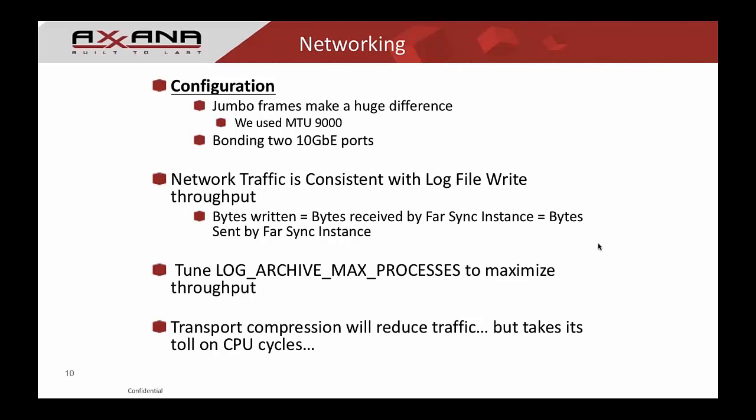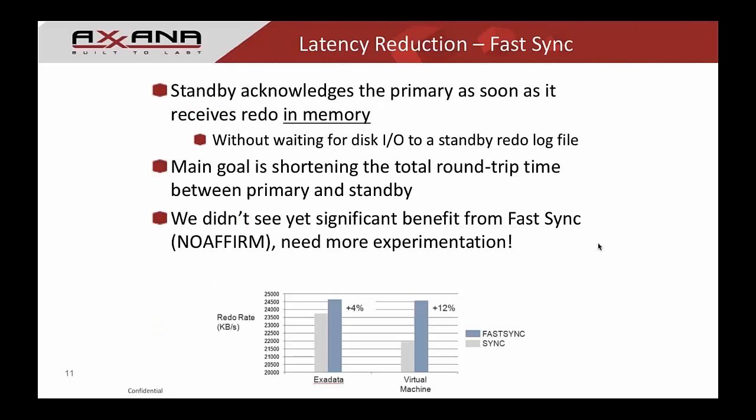One final comment I would make here is that if you're looking at minimizing the network traffic, one option is obviously to use compression. We haven't done that yet. However, it was clear to us that adding compression would take its toll on CPU cycles, so it's a trade-off. Since we were not able to max out the network capabilities of our systems, we decided at this time not to use compression, but the option is there. We move to the next slide about the FarSync option.